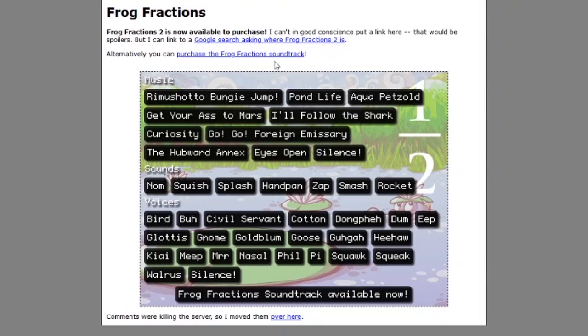And you can buy the soundtrack, right? You can purchase the Frog Fractions soundtrack. Now, Frog Fractions 2, it is available to purchase. I can't in good conscience put a link here, that would be spoilers, but I can link to a Google search asking where Frog Fractions 2 is. You see, amusingly, Frog Fractions 2 came out secretly in the form of a Steam game called Glitter Mitten Grove. Apparently, Frog Fractions 2 is hidden in that game, which is just amazing.